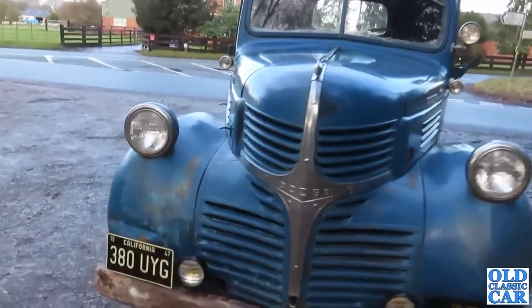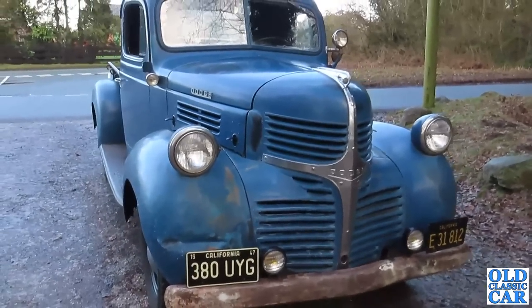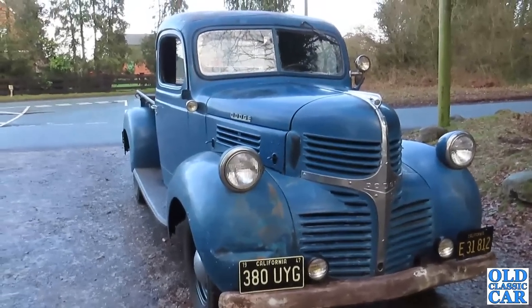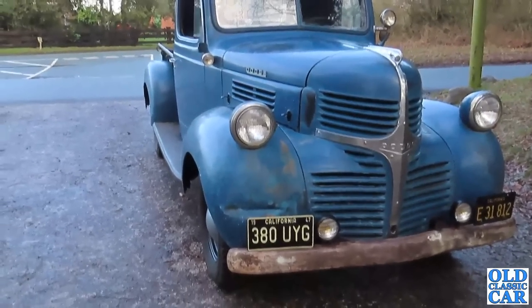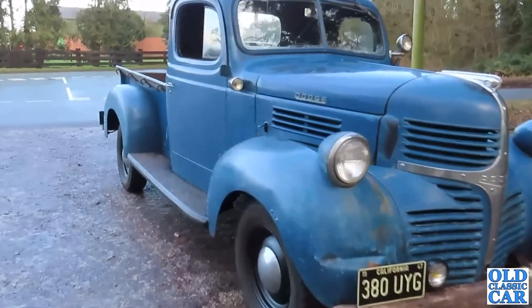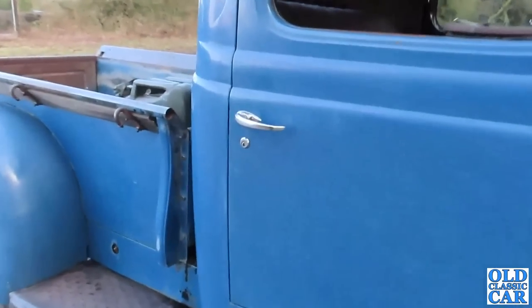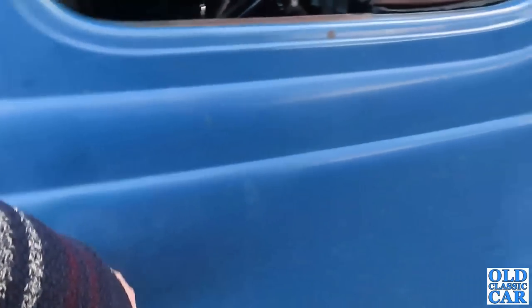The engine has had a reconditioned engine in it at some point. I think it's a Plymouth car engine, again probably 1950s or thereabouts. I haven't looked up the numbers, but I think it's had a reconditioned engine in it. But it's the quietest six-cylinder engine I've ever heard. I think it's about 3.8 litres, something like that.